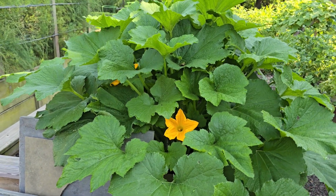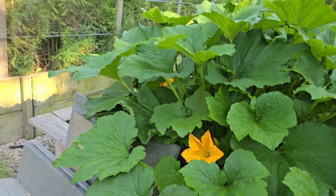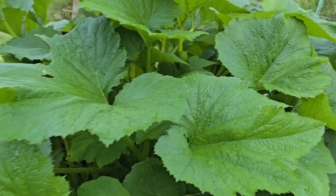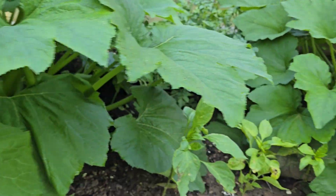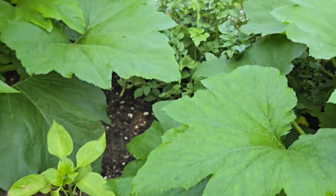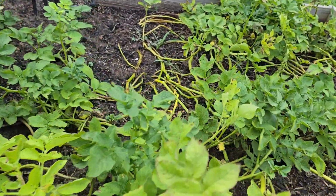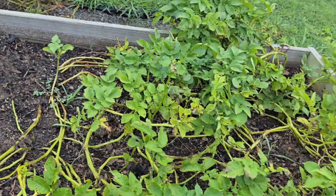This is what organic gardening looks like. The plants will be huge. This is a squash plant. And that's potatoes right there. And over here, I'm letting these die back because these are ready to dig up. That's potatoes, red potatoes. I'm gonna start turning like that.